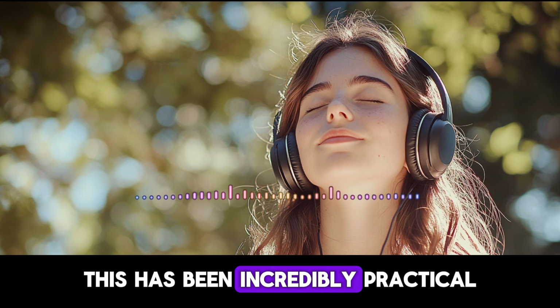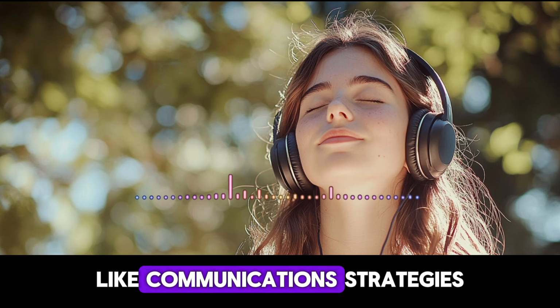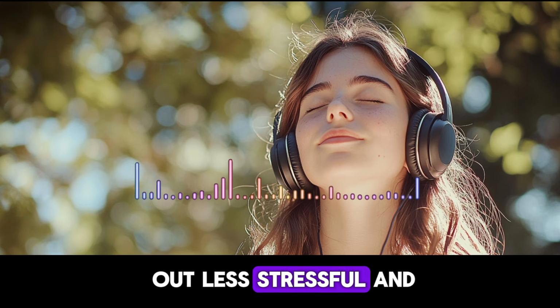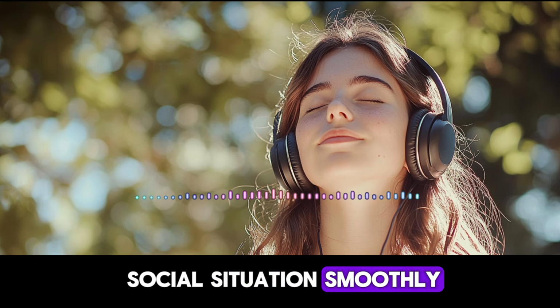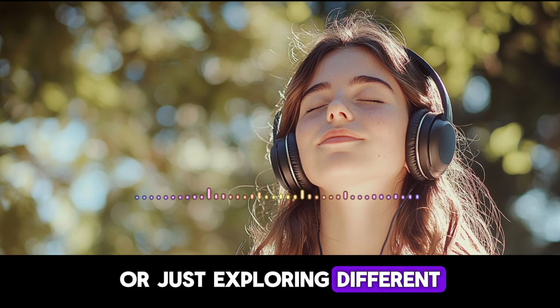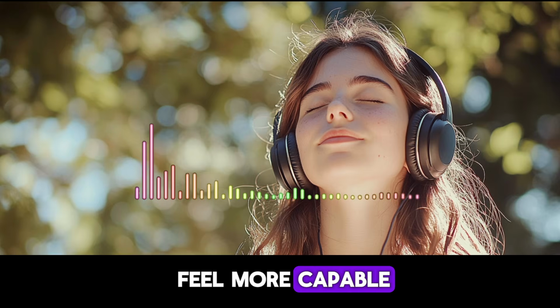This has been incredibly practical. It really shows how knowing these communication strategies can genuinely make dining out less stressful and more fun. Totally. It's not just about ordering food. It's about navigating a social situation smoothly. And that applies whether you're traveling or just exploring different restaurants in an English-speaking area. It really opens things up, doesn't it? It makes you feel more capable.